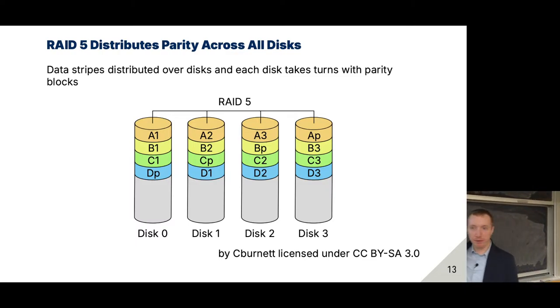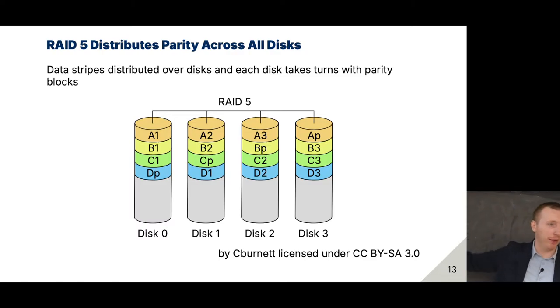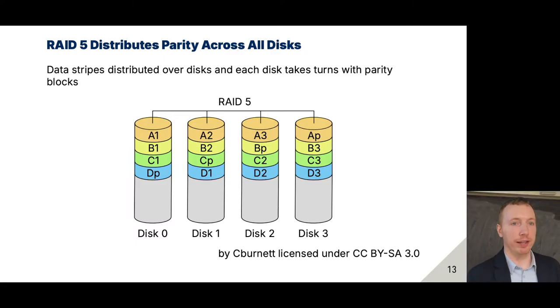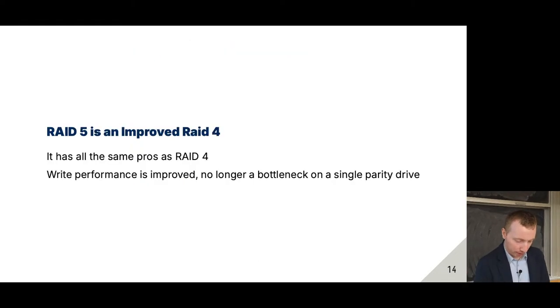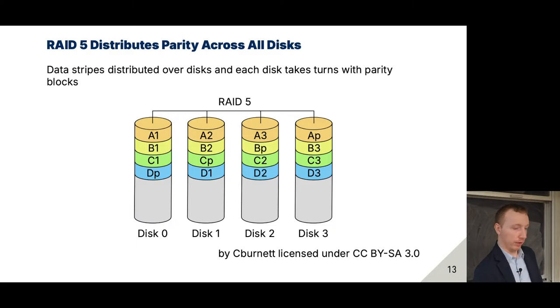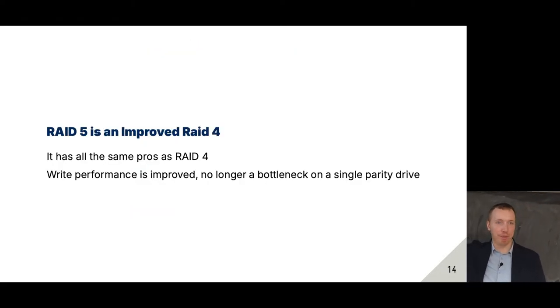And RAID 5 is the first one other than RAID 0 and RAID 1 that's actually used. This is what I was using to store my data when the unfortunate happened. Someone asked how performance compares to RAID 4. Pretty much all the same things as RAID 4.